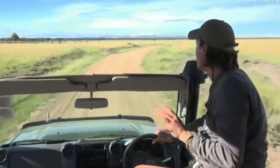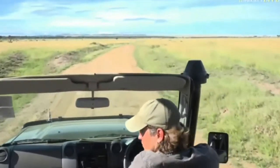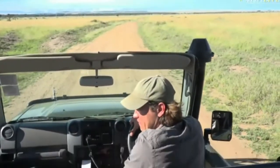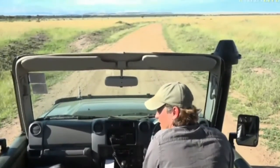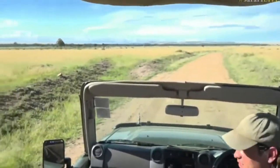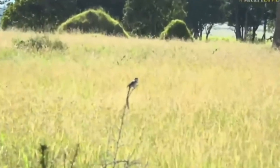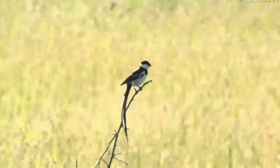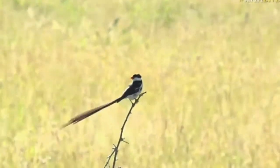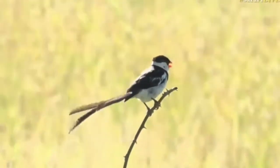So the first bird on the bird list was, of course, the crowned crane. The second bird on the bird list is a pintailed whydah. Now I know we have seen them at Djuma, but he's just sitting so lovely up on a little branch. Now, Consulting Detective is wondering what bird species I'm most excited to see in the Mara. One of them is a relative of the pintailed whydah. It is another little whydah.